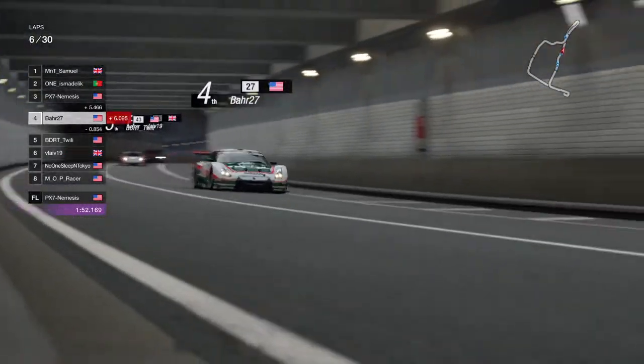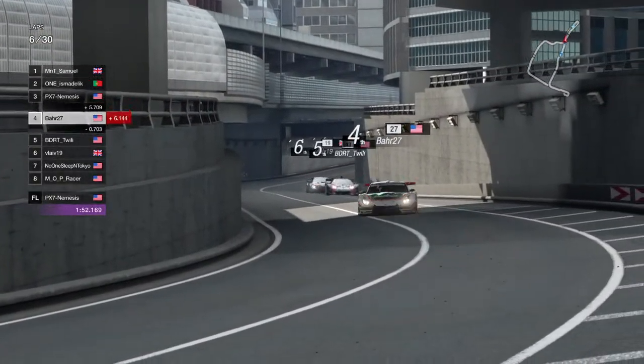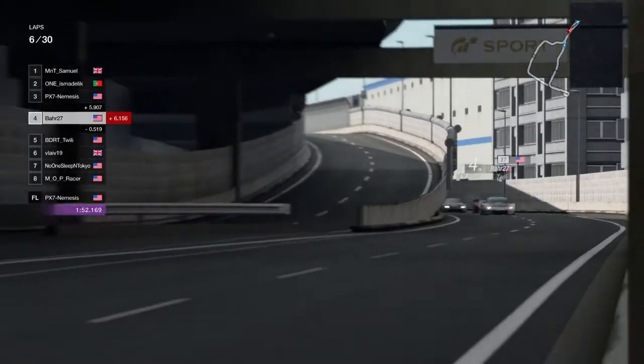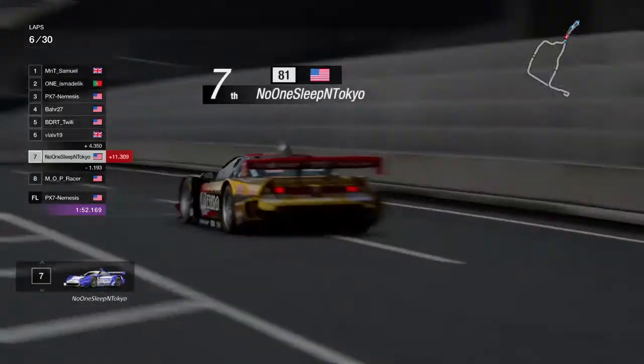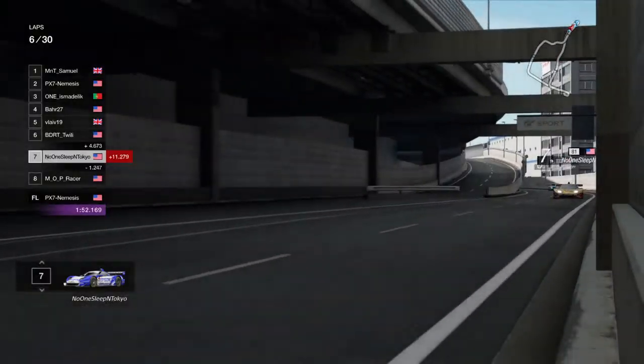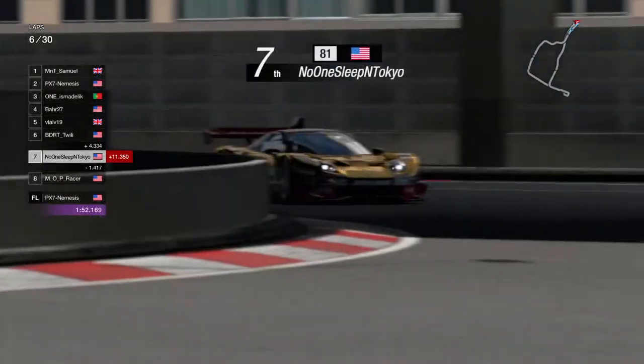Bar 5.3, 5.5 seconds from Nemesis. I don't think that gap's coming down. It's just getting bigger and bigger every time we check. So I would say that this is what we can call our mid-pack now. Bar, Twilight, and Flav fighting over 4th, 5th, and 6th. Tokyo and MOP hanging out in back.